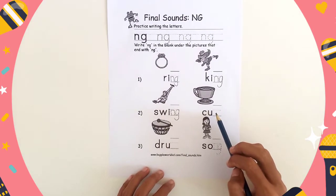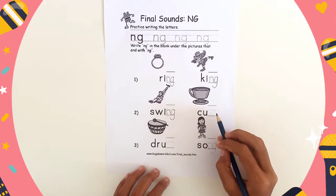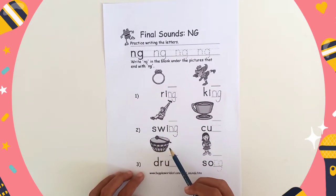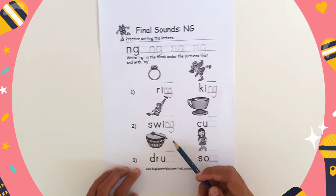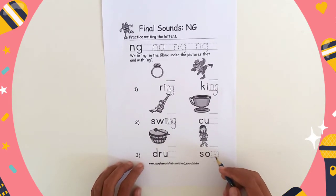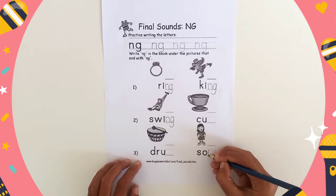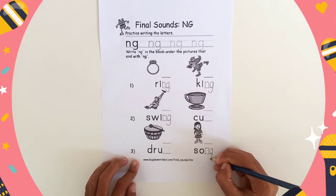Next, cup. Cup. Do you hear letter sound ng on cup? No, it's not. Okay, next picture is drum. Can you hear letter sound ng on drum? Drum. Ng. No, they have no letter sound ng. Next, song. Song has letter sound ng. Let's trace letter sound ng on song. Okay, finished. Okay.